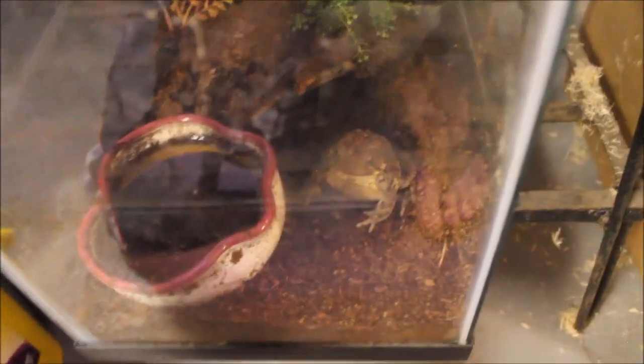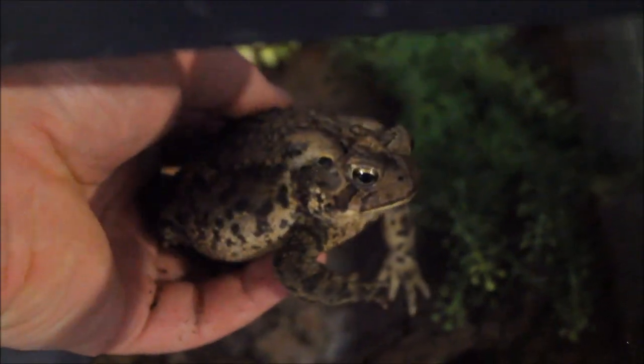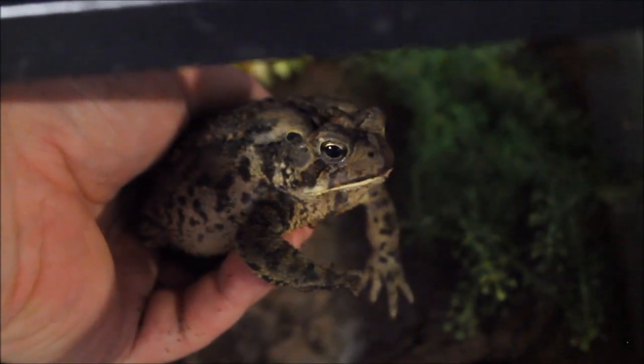Down here we have a very inquisitive American toad. She has really gorgeous patterning on her sides. Check her out. Underrated animals, toads are. Above her we have fire-belly toads.